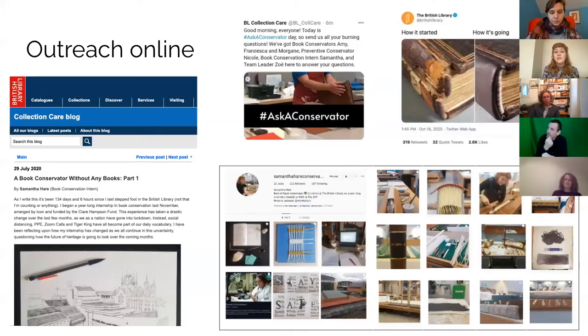I increased my online content by creating a specific Instagram account at the start of my placement, after discussing the copyright policies of both the BL and Icon. I wrote a post for the Collection Care blog detailing my time as a book conservation intern in lockdown, and I participated in the Ask a Conservator Day on the 18th of November.